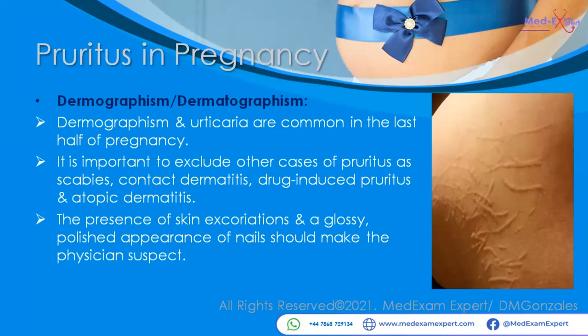Okay, like for this example, we have dermographism or dermatographism or dermatographia artefacta. Okay, so dermographism and urticaria are common in the last half of pregnancy. It is when you scratch your skin, it leaves a mark, an elevated mark, like in this diagram.